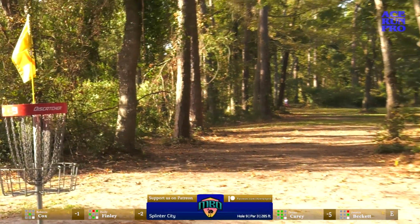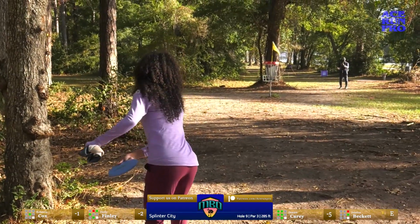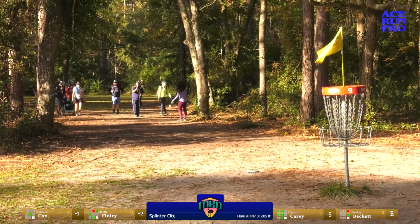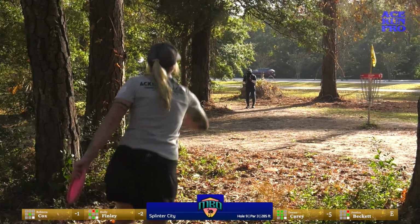It does. And Rebecca Cox with the turnover. And like I mentioned, that one cut a little early into that corner. And Rebecca, I've noticed that she isn't going for anything long. Yeah. She is laying up all of it.